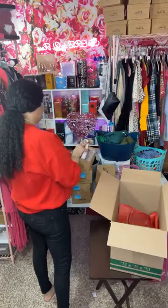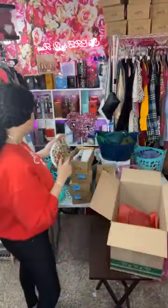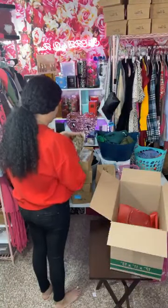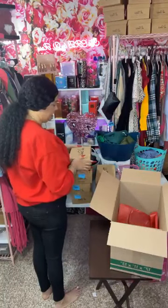These are brand new. These aren't up on the website yet, but they will be. And these are the leopard print canvas shoes, also super lightweight. Okay, and these will be up on the website soon. Super cute. Let me double check the sizes, 6.5. Okay, these are ready to go.